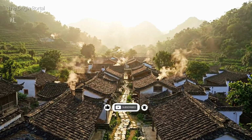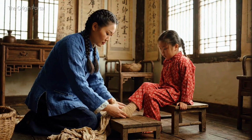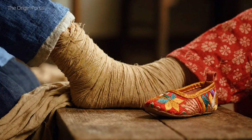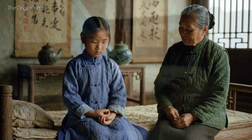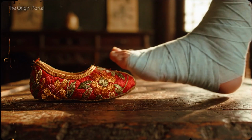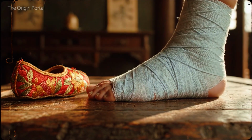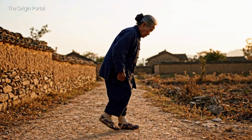There was a different way the shoe won, half a world away. In parts of China, from roughly the 10th century until well into the 20th, a girl would have her feet bound, the arch folded under, the toes pressed flat, the foot broken into a shape small enough to fit into a tiny embroidered lotus shoe. It was the inversion of everything the rest of the world had begun to discover.